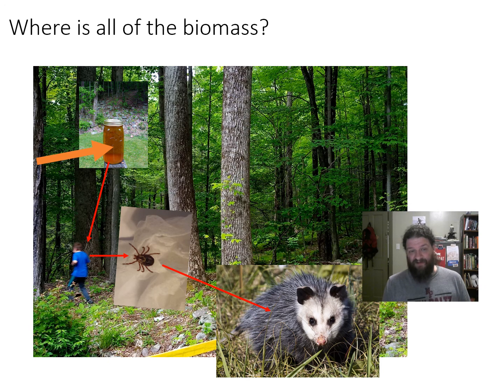And if I think about this over a period of time, if I put time into the factor, Bruce is going to run out of the picture. So he's only there for a short period of time. The ticks are going to be there for a while, but they don't weigh anything. The possum is only there for a short period of time as well. Probably spends even less time out in the yard than Bruce does.